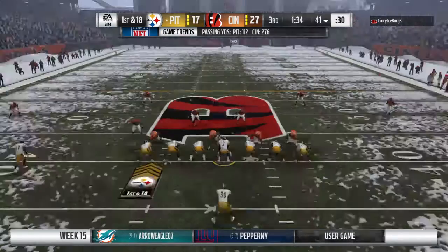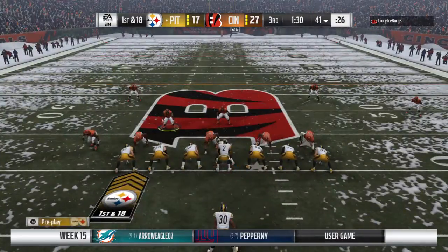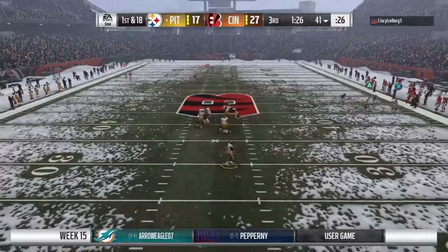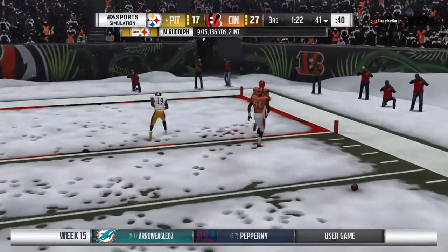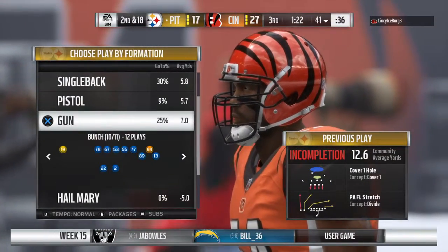Hurry up, here we go. Blue 90. They go play action here on first down. He's going to float this one deep right side. And he knocks the ball away, and it falls incomplete. Juju Smith-Schuster, the intended receiver.